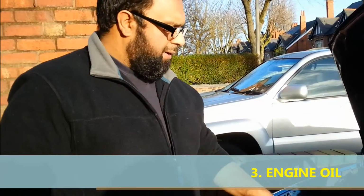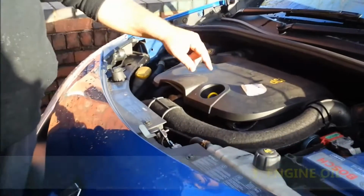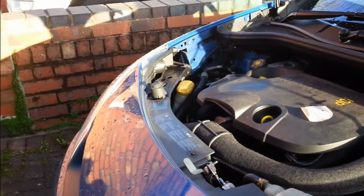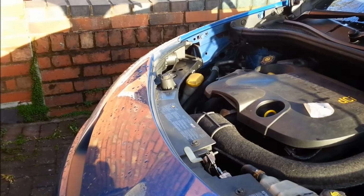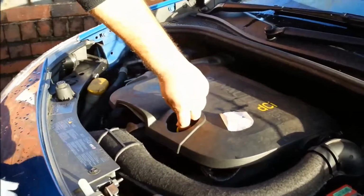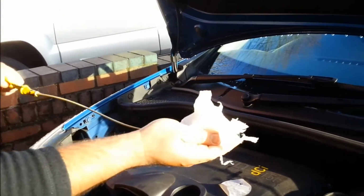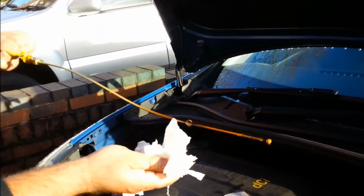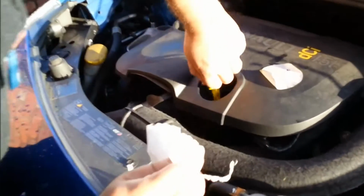Thirdly, the oil. The oil is very important in the car as well. How do you check there's enough oil in the engine? Well, this is known as a dipstick. The idea is we'll get some tissue. We'll locate the dipstick. We will pull the dipstick. We'll give it a wipe to get rid of the initial level. Good wipe. Then we'll put it back into the reservoir.